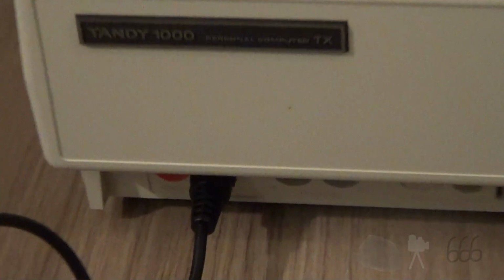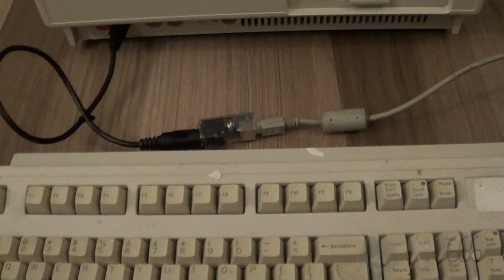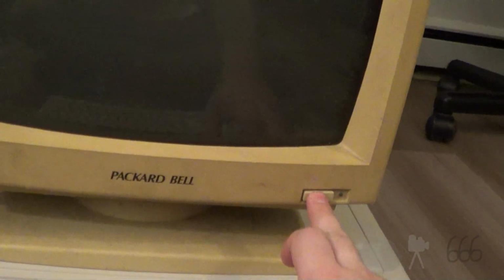Wow, that is impressively difficult to plug in. I'm hoping that this is going to work. Like I said, I've only got about a minute to do this. So let's turn on the monitor. Listen to the sweep circuit in that. And turn on the computer.